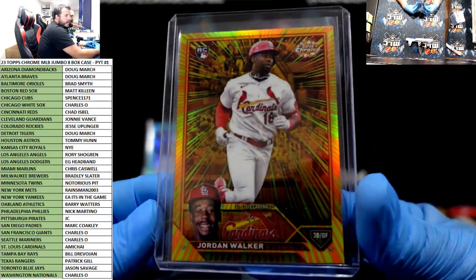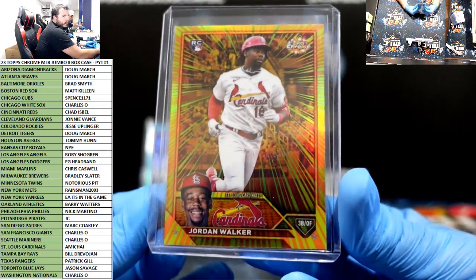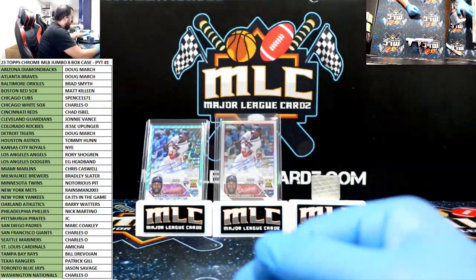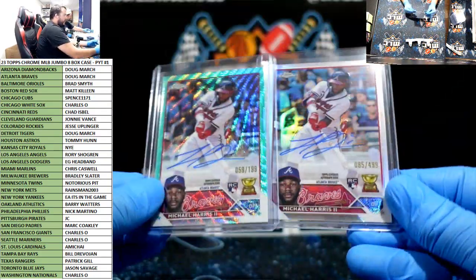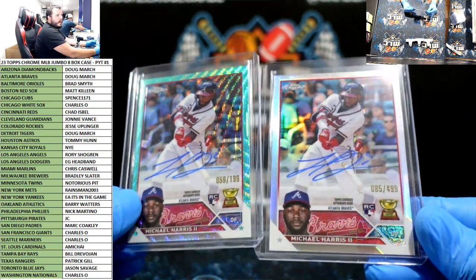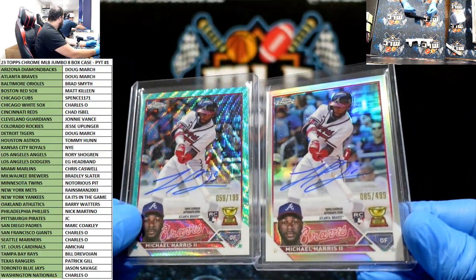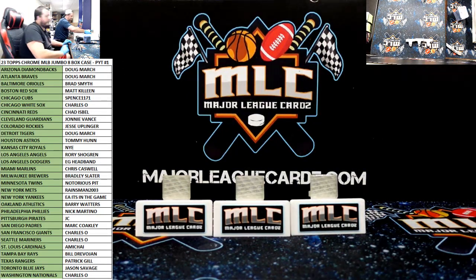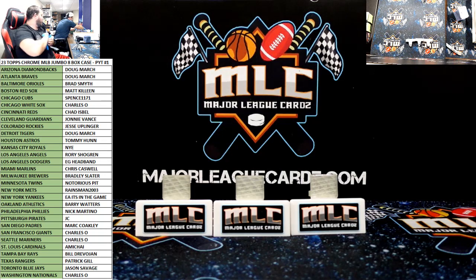Radiating Rookies of Jordan Walker. And two color autos of Michael Harris II. Solid case for a few people. Hopefully we see some more variation in the next one. Doug March did it. I mean, he bought a bunch of big teams.